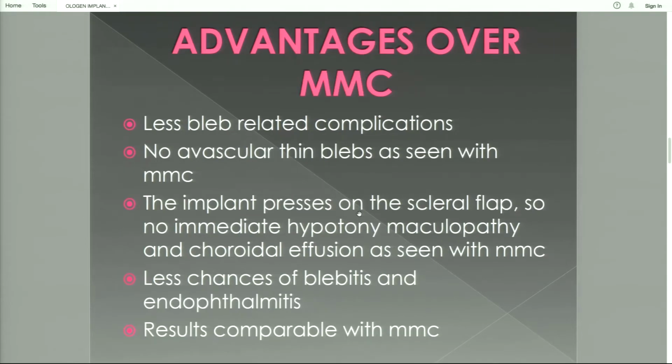So what are the advantages over MMC? Usually I use MMC a lot, but Ologen has certain advantages over MMC. You have fewer bleb-related complications. There are no avascular thin blebs, the typical thin mitomycin blebs that we've seen with mitomycin.